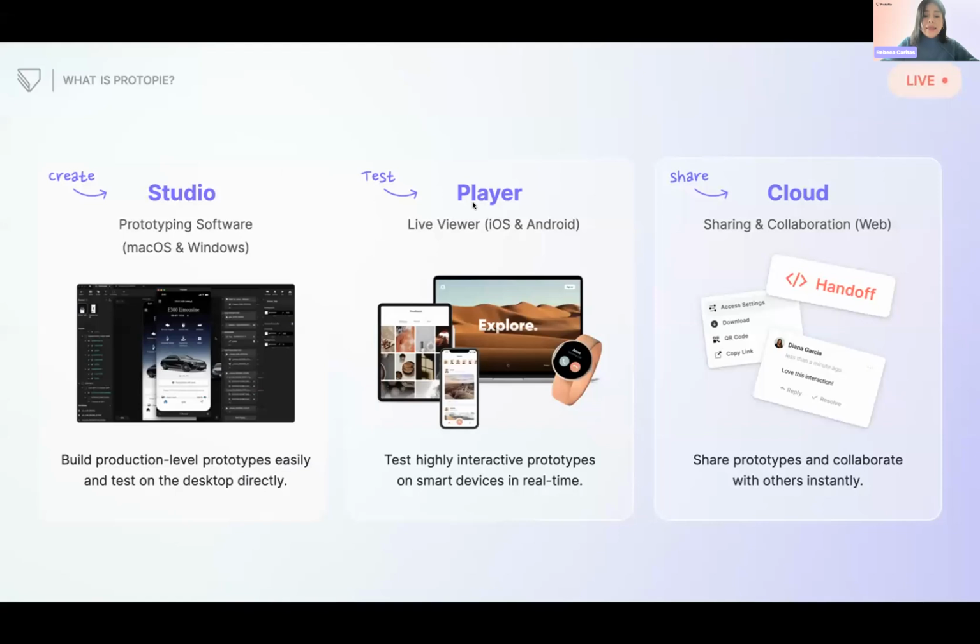You can download this on Android and iOS, and you can test your prototypes on real devices, mobile devices. And you can actually use the native sensors and native features of your devices, such as keyboard, right? And also camera, and so on. And this, of course, can be done in real time.